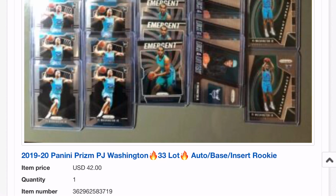So I'm in it a little bit early. Obviously, there's a chance it doesn't work out. There's a chance PJ Washington gets injured. There's a chance PJ Washington never shines. And I still feel like it can't go under $1 a card. I still feel like I'd get my $42 back.